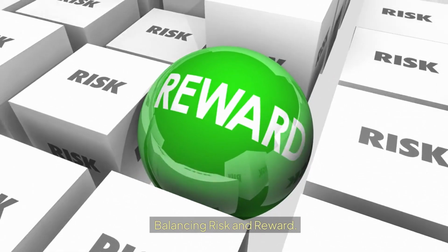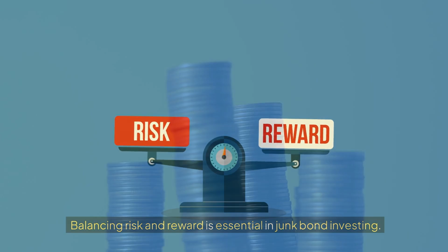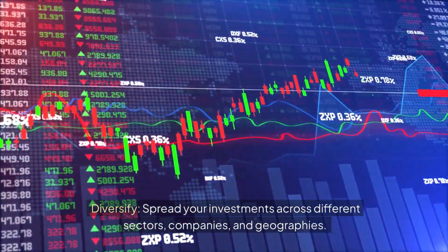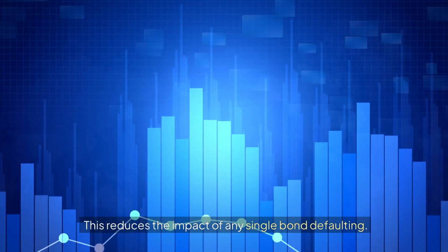Balancing risk and reward. Balancing risk and reward is essential in junk bond investing. Here are some tips to achieve this balance. Diversify. Spread your investments across different sectors, companies, and geographies. This reduces the impact of any single bond defaulting.